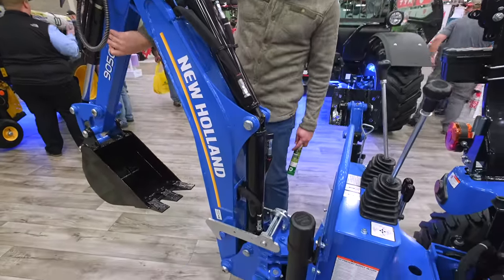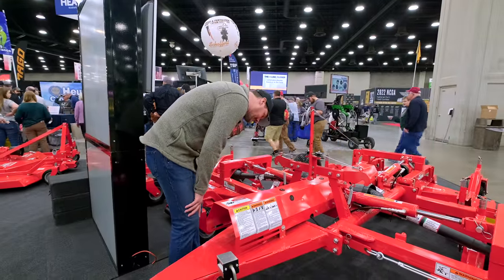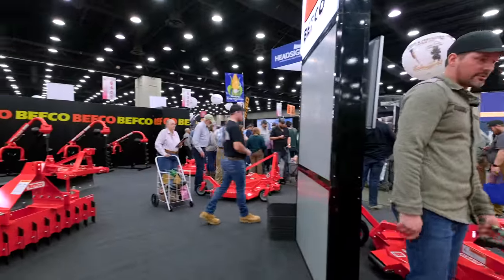I feel like this tubing here is a lot smaller. North Carolina. Well, that's where they're headquartered. That doesn't say that's where it's made.